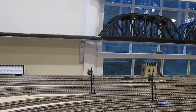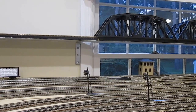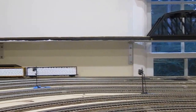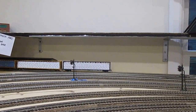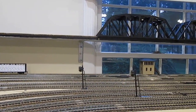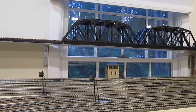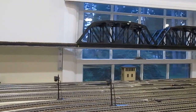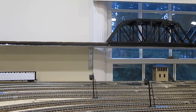On the main part of the layout, we're going to use Penzi style signals, 3 aspects on them, and since it's an East Coast type railroad, everybody agrees those are the best signals for me to use. I did have a lot of help. A good friend of mine here in Jersey, John, he's been a mentor, and he's made a lot of great suggestions and sound advice, and he helped me design the locations for these signals.